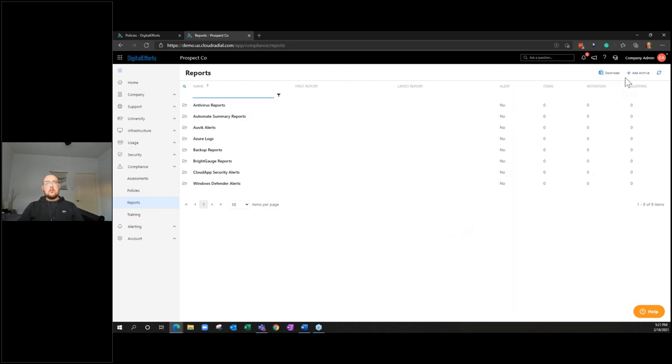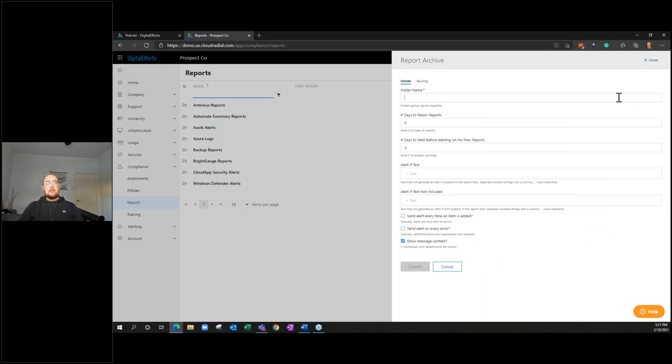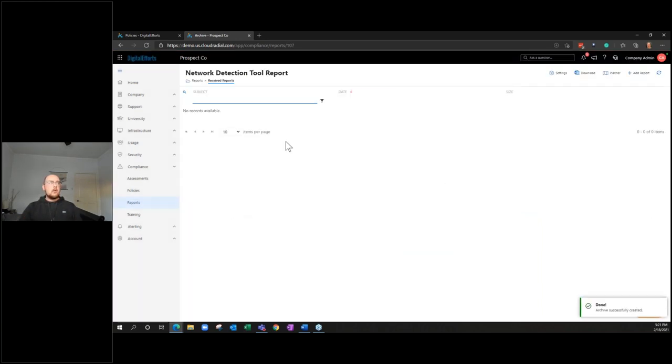Maybe I have some detective tools. So maybe I want to add a folder, an archive directly, as I'm prepping their portal, as a presentation. And I want to put maybe some network detection tool report. I can set a bunch of alert triggers on this if I want to, but right now that doesn't really matter to me. I'm just trying to make sure that I can aggregate the data for the landing phase within their portal. Cool. So I've got that.